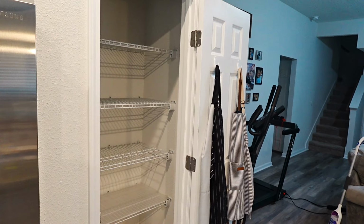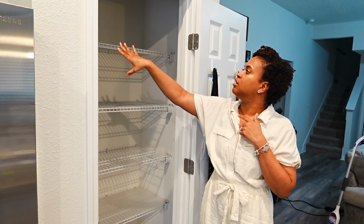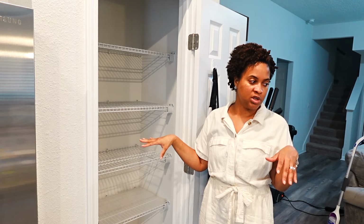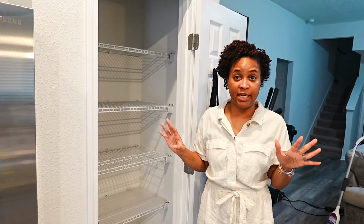How do we want to organize this? So before I had my stuff in containers up at the top two rows, but it started to just get junky and messy as the days went by.